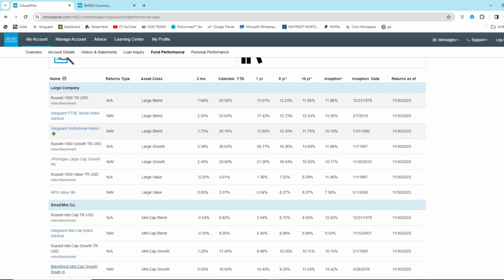Especially inception, because sometimes funds get incepted at different times. A fund could be incepted at the bottom of a massive bear market and have crazy returns, or a fund could be incepted at the top of a bull market. But that doesn't mean that the fund that has better past returns is the fund that's going to be better going into the future. Does that make sense? Okay?